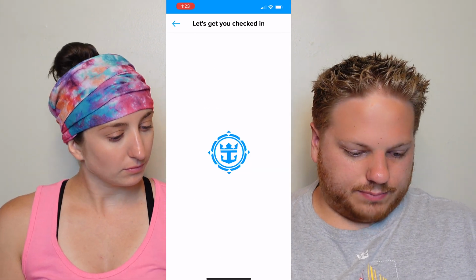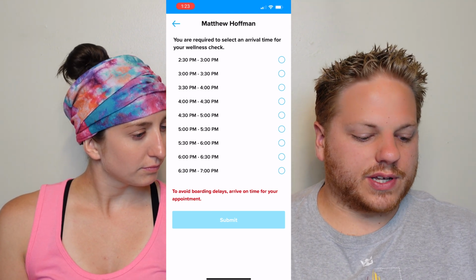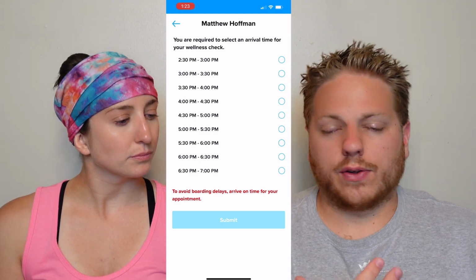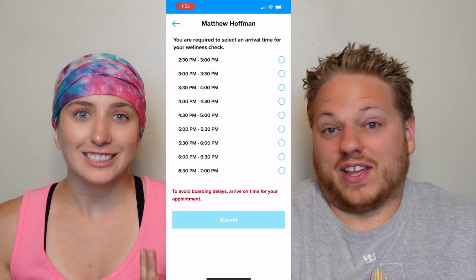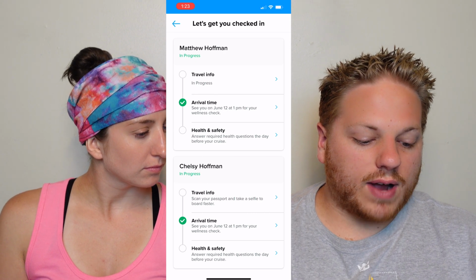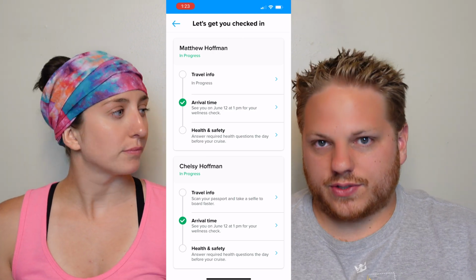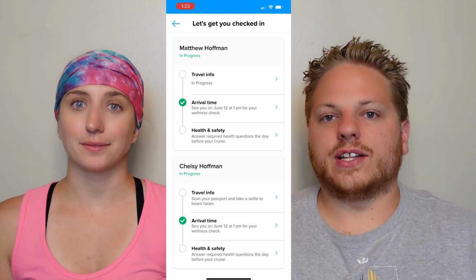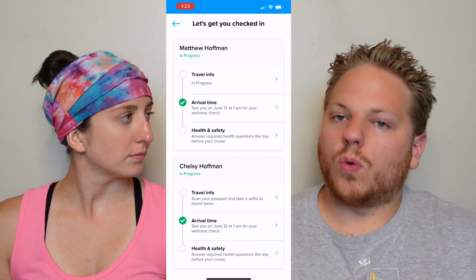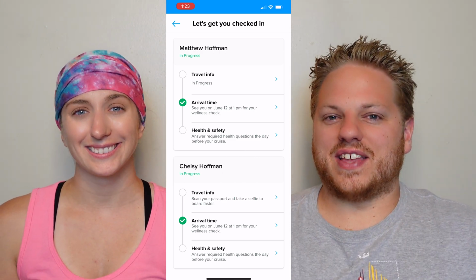When you click that arrival time, it's going to load up here, and then you'll see a list of selections of times that you can choose for this sailing all the way up till 7 o'clock. Now, there were some earlier times that are no longer available because, of course, everyone wants to get on board as quickly as they can. The reason that this is a little bit different is that you'll notice it says arrival time, see you on June 12th at 1 p.m. for your wellness check. That's what's different, it's not just to scan in and get on board. We're going to have to do a wellness check, make sure everything's good once we arrive at the makeshift cruise terminal that is a hotel.